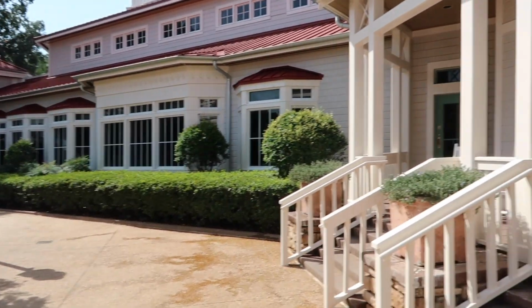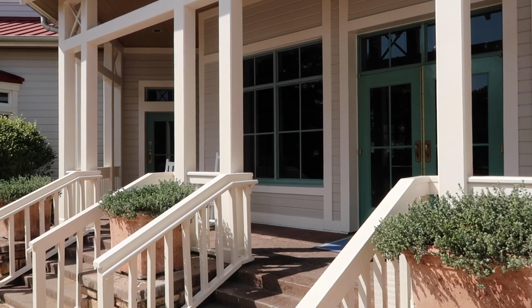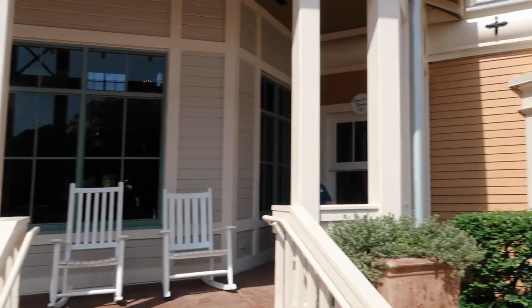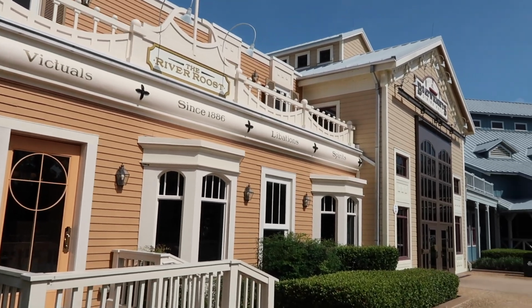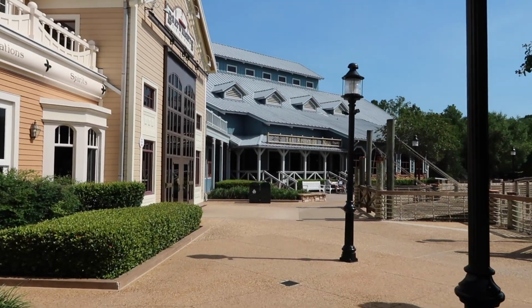What's nice too is pretty much everything I showed you inside has an outdoor entrance. The arcade has an outdoor entrance. The check-in and main lobby have entrances. They also have an outside entrance to Boatwright's, the River Roost, and the Riverside Mill Food Court.